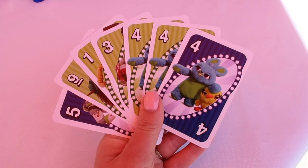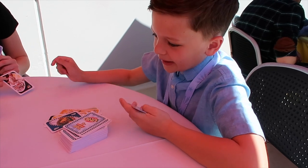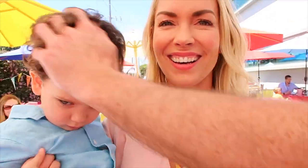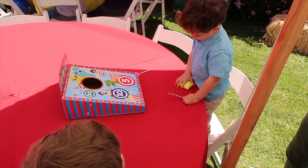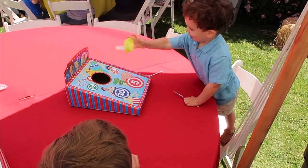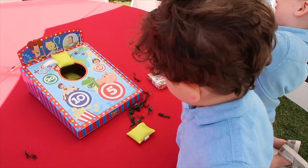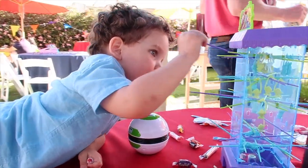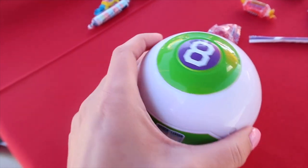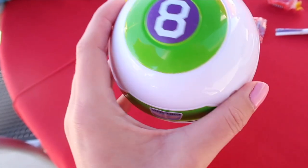Now we've come outside for some lunch and games as well, and on our table was Toy Story Uno. So we're gonna have a little play of that right now. Fraser's got it. Ball. I used to love this when I was little.